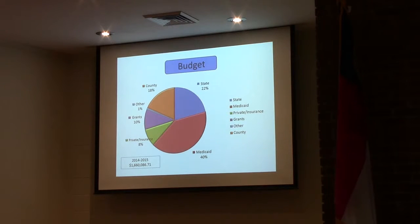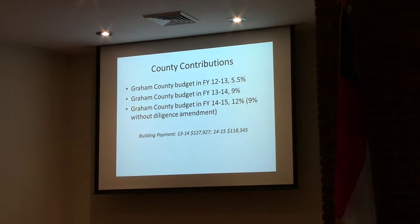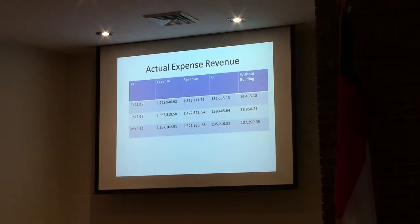That's kind of the way the budget broke down for the 14-15 year for the health department. Most, of course, is Medicaid and state funds. County contributions for the last few years are broken down based on the budgets for each of those years, and the billing payment, of course, for each of those years is also listed. Actual expense versus revenue gives you an idea of how we operate as far as funding and what our final outcome is for expense, and that it does include the billing payment.